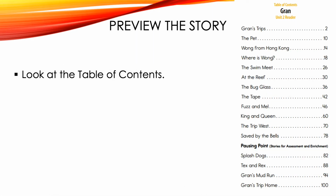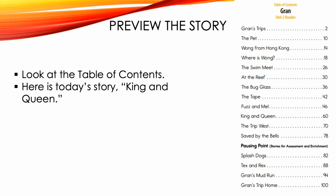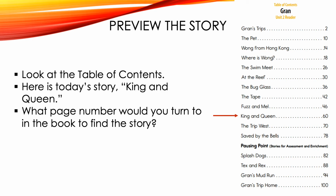Let's go ahead and preview our story. Here is our table of contents. Take a look at it. Today's story is called King and Queen. Here it is, King and Queen. What page number would you turn to in the book to find this story? You would turn to page 60.